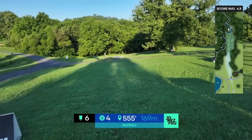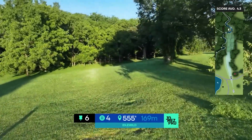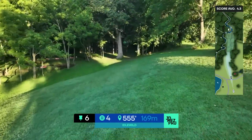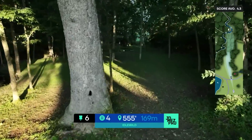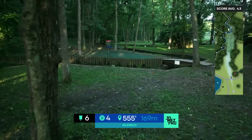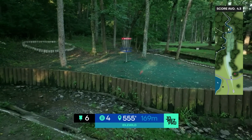Hole 6, they moved us back to the MPO tee pad. We used to tee from right here, which is a drop zone for a Miss Mandatory that's on the right. Sidearm is the play once again. You want to land somewhere on this hillside. There's an OB creek that winds its way to the left, and then around the basket up here that can be kind of, well, I guess it is an island. You can definitely birdie this one.